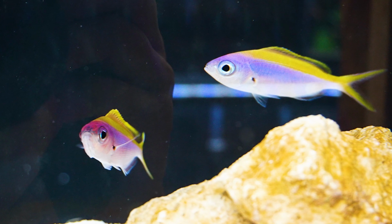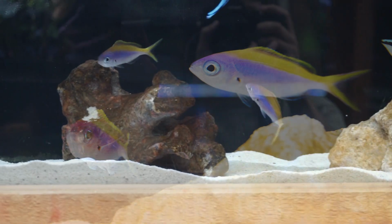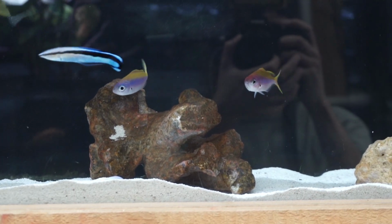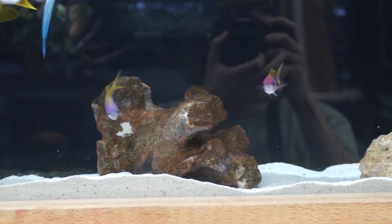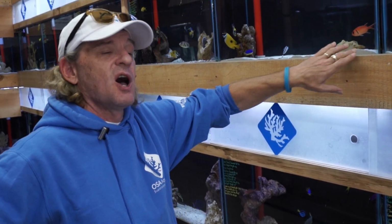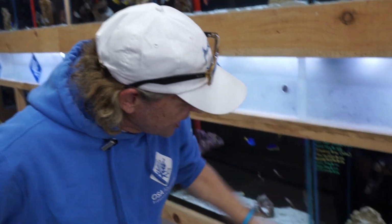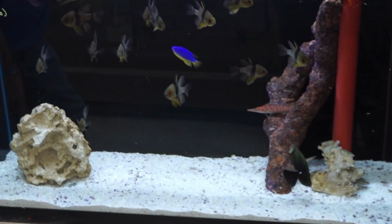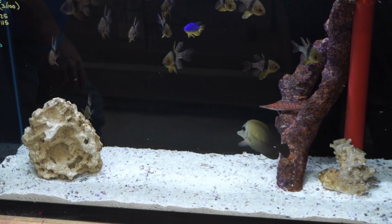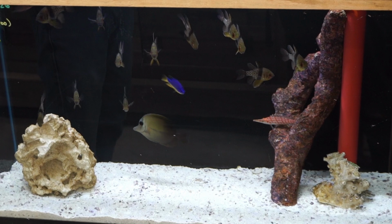When the light hits them, sometimes they're purple, sometimes they're blue. Another fish only bigger tank because they get about 10 inches and they like swimming, but really cool fish. They're not changing color, but it appears that they're changing color depending on how the light hits them. And down here, we got in a flame hawk and a long nose hawk. They're getting along perfectly together. And a ton of pajama cardinals.